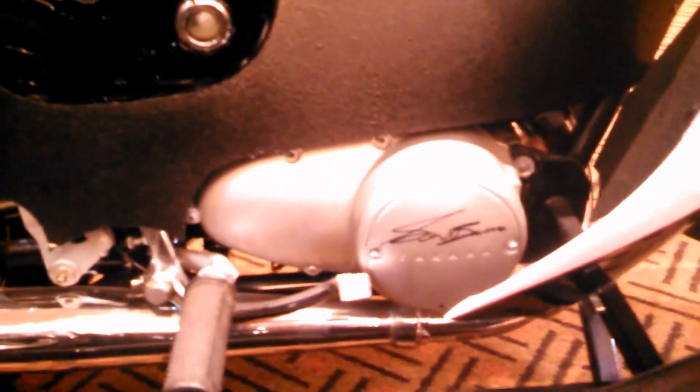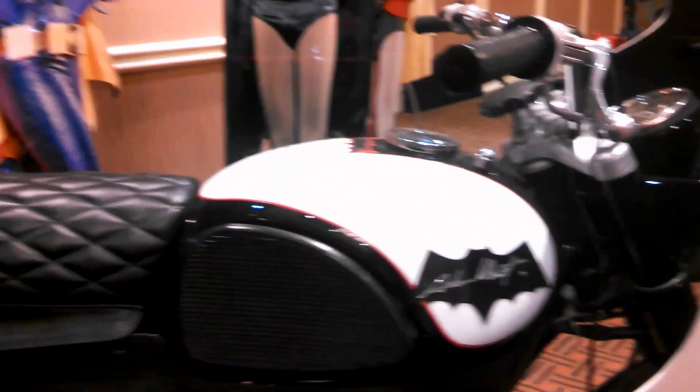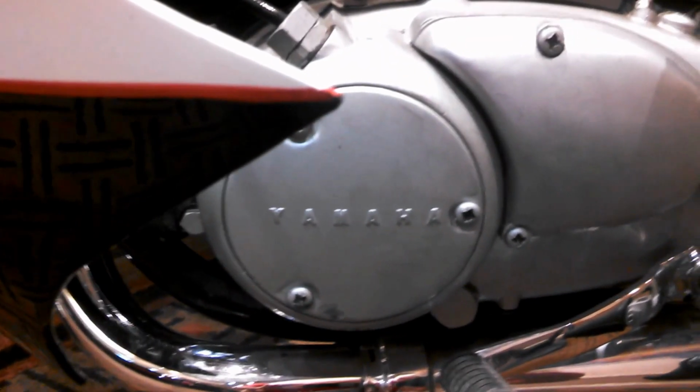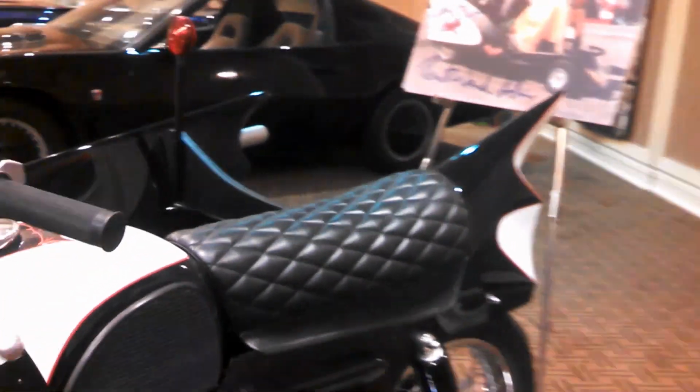Meow. And Merriweather. I can't make out that one. Adam West, of course. This is such a small bike. I've got to see what it is. I'm not even sure what it's based off of. Little Yamaha. Pretty cool.